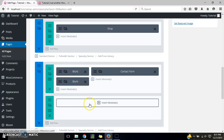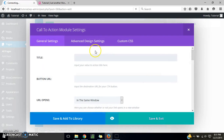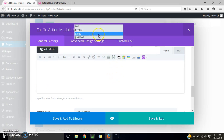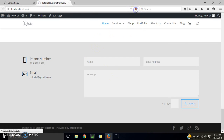Now we're going to add a row. Pull this up. Put in a call to action. Just do get in touch. Make sure that background is the same as the section background. Center our text. Put this or email this. Save. Update. And refresh.